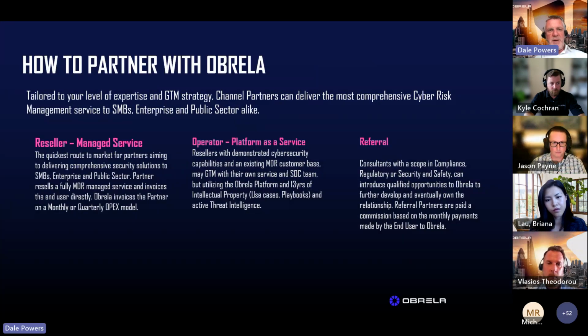Key things, if you want to partner with us, there are a number of ways you can do that. You can maybe bring an opportunity as a referral partner. You can start as a reseller working through the Ingram channel ecosystem, just reselling the service. Or if you're already offering a managed service, you can offer our platform as a white labeled service within your own service. But everything's available through the Ingram CMP.